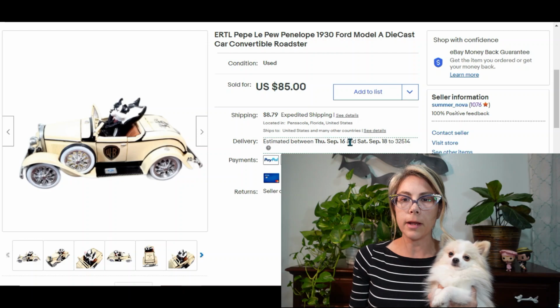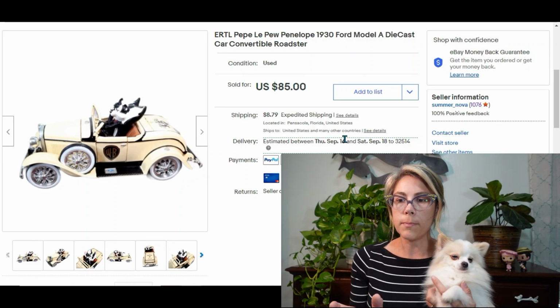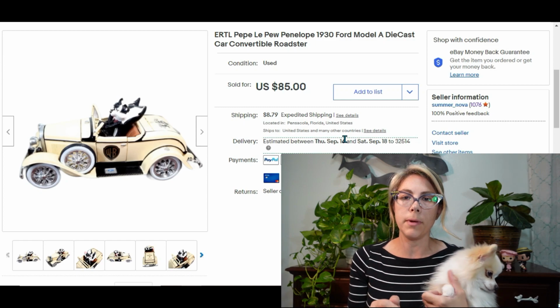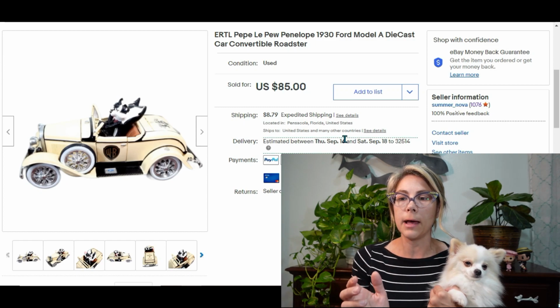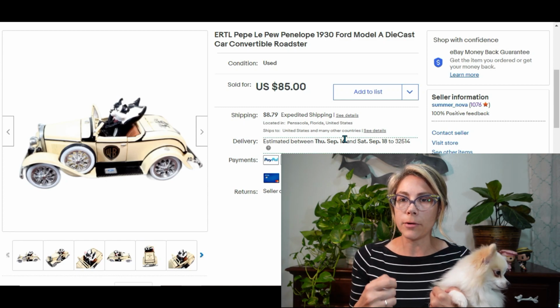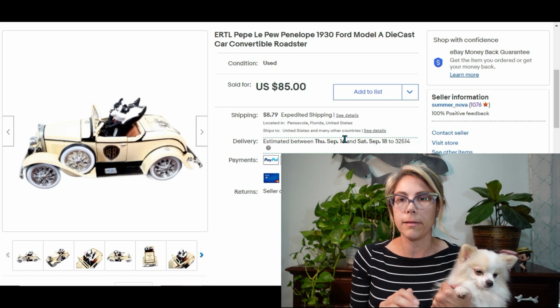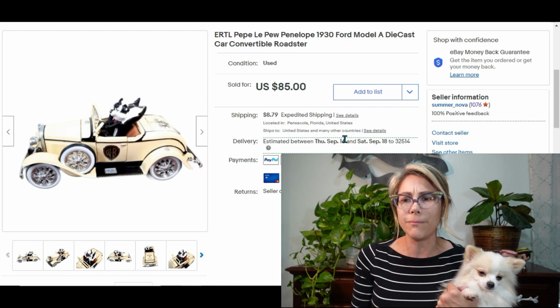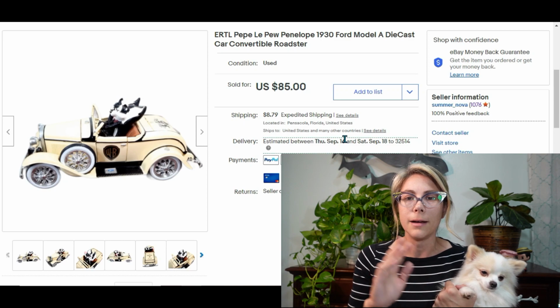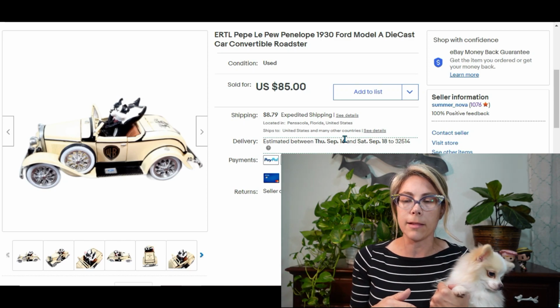Okay, and for $5 at a yard sale, I picked up this Pepe Le Pew Ertl die-cast model, and this was, you know, probably about this big or so. It was really heavy when I picked it up, and the reason I picked it up is because at the time they were talking about cancel culture, canceling Pepe Le Pew. Is he too offensive, taking advantage of his woman friend here? I don't know. It was around the same time that the Dr. Seuss books got canceled out.